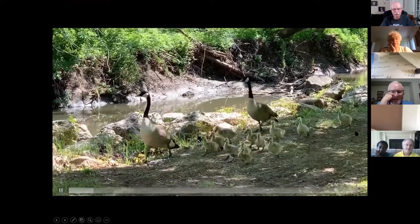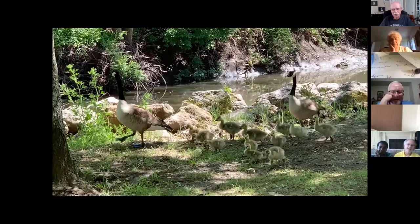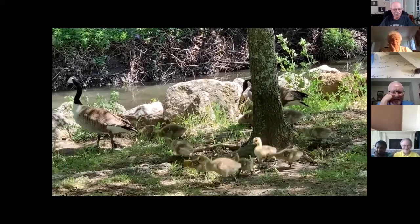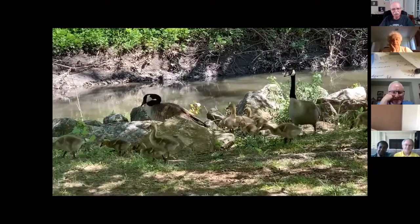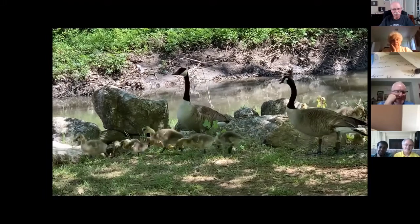Oh wow! In April, this is the group we saw, and I'm going to show you what they look like now a little bit later. I was pleasantly surprised that they let me get fairly close to them and take pictures of them. I guess I was not very threatening.